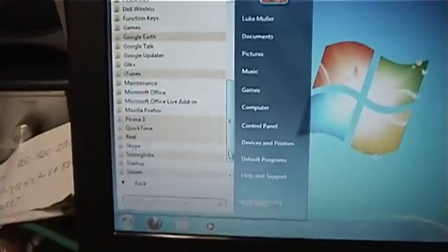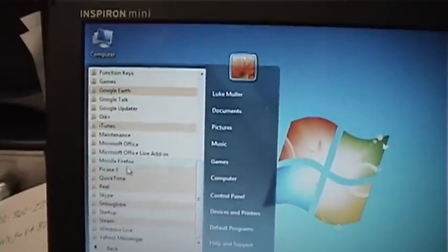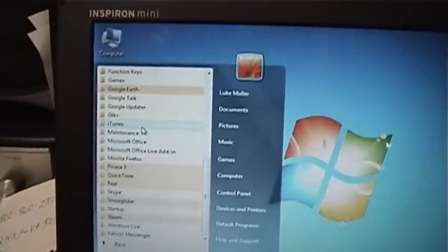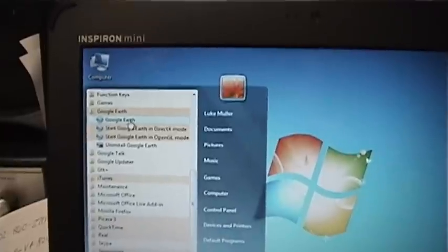With Firefox and that scroll thing. I don't know. Got Picasa, I've got Office 2007 on here. iTunes, Google Earth even. Let's open up Google Earth.